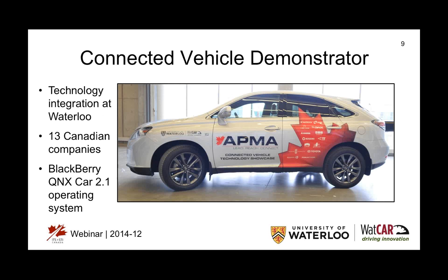Just a quick introduction to a project here at the University of Waterloo that involved the Canadian Automotive Parts Manufacturers Association and 13 of their member companies. We took a Lexus SUV and QNX, a division of BlackBerry, installed their CAR 2.1 operating system on board. And then 12 other companies' technologies were integrated by our embedded software lab experts here at Waterloo to create a truly connected vehicle showcase. I'll be putting up some links as part of the final version that goes out that will be available on the ITS Canada website that will allow you to read a little bit further about that, and certainly happy to take questions offline as well as at the end here if there's further interest.